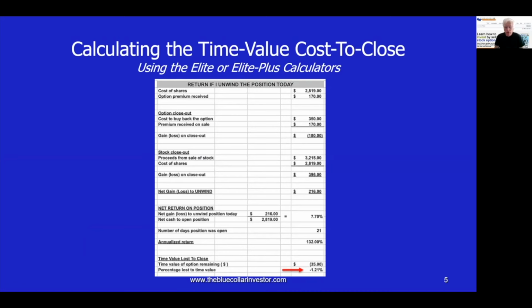Now let's move on to the fourth, where the actual 29 call was closed. So we're now going to use the Unwind Now tab of the Elite or Elite Plus calculators. That's where you'll find that tab, only in those two calculators. And if you look all the way to the bottom of the spreadsheet, and for those of you just listening, I'll describe it for you. It turns out that the actual time value cost to close with 11 days remaining until contract expiration is 1.21%. So from that 8.9, you would deduct that amount to close the trade.